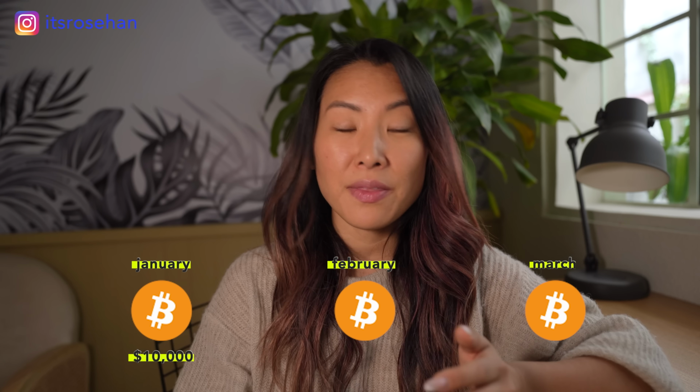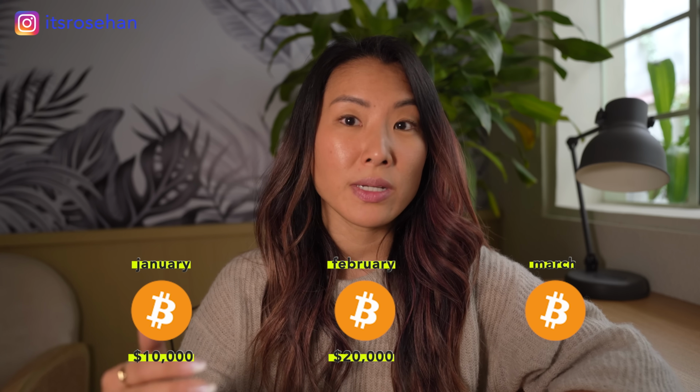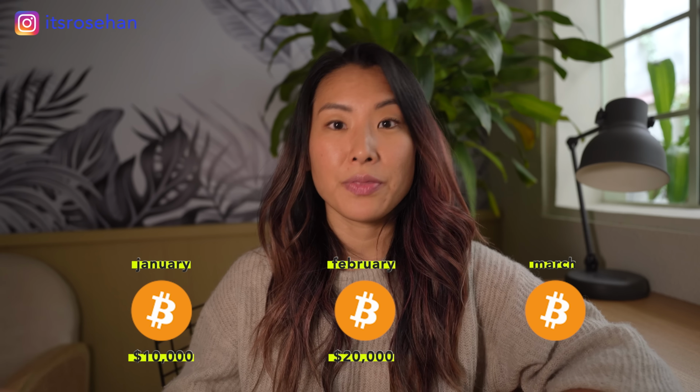So here's what I mean. Let's say you bought a Bitcoin in January, another one in February, and another one in March. Then you want to sell one of those Bitcoin in April at a profit. Well, which one did you sell? The one you bought in January, or the one you bought in February, or the one you bought in March? Let's say the Bitcoin you bought in January was at a price of $10,000, the one in February was at $20,000, the one in March at $30,000. So if Bitcoin is currently at $50,000, I'm using totally made up numbers here, then selling the one that you bought in January for $10,000 means a capital gain or a profit of $40,000.